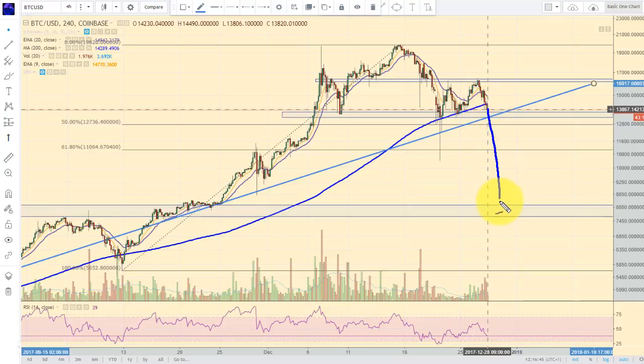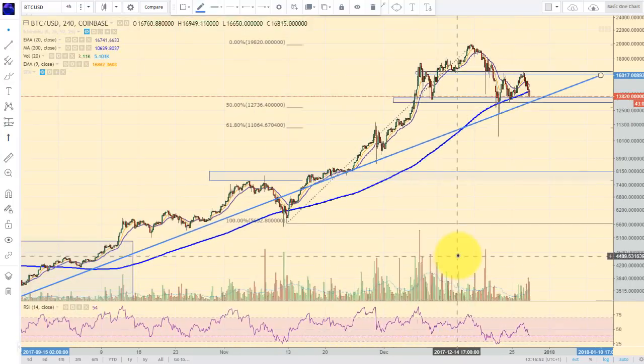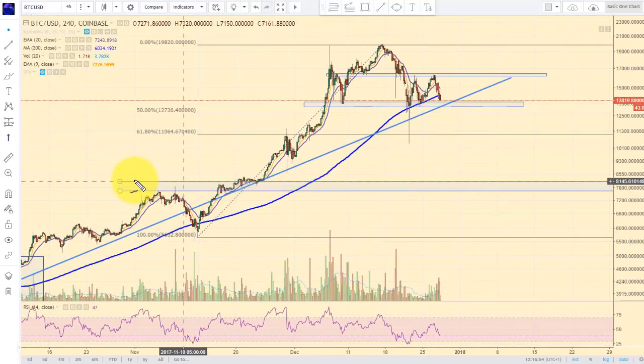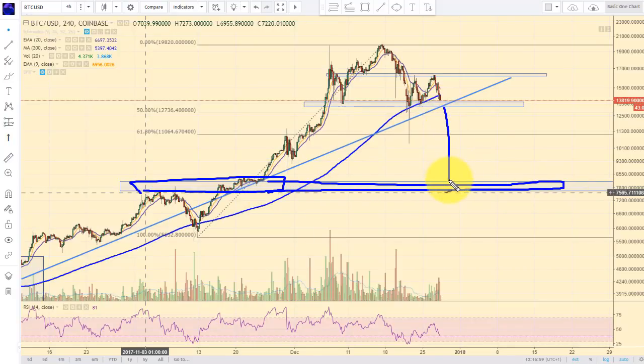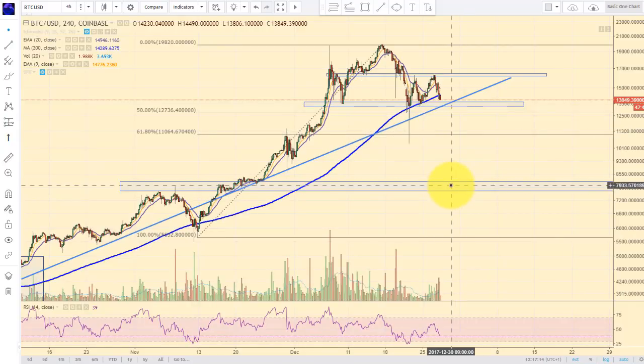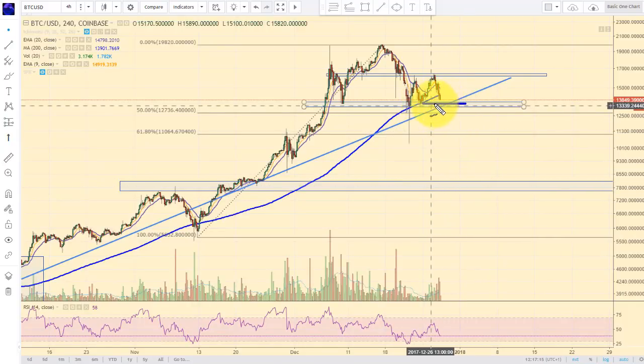If we break down to that measured move target of the head and shoulders, well, coincidentally, check it out, it's also a support level from back in November. It was a resistance here and then a support. So we extrapolate that level out to here, and lo and behold, that's where the price would get if we measure the head and shoulders. So a confluence of support levels. If we break this support at 13,000, that's really it. We're heading back down easily to 8,000.